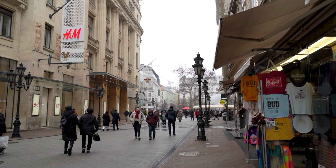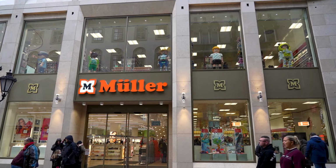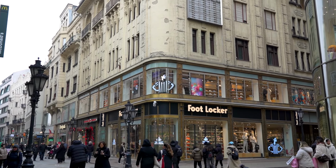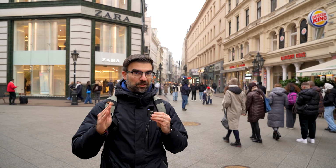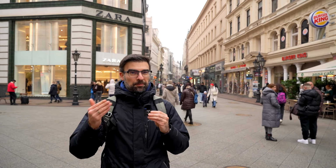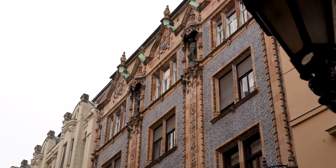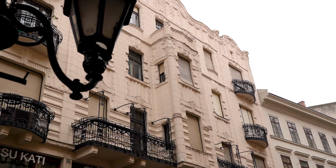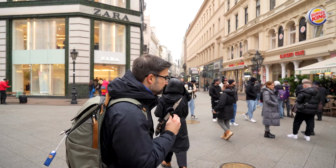This here is the Váci Utca shopping street. Now the name suggests there are a ton of shops over here, so if you want to buy some clothes or any other goods, then maybe you can visit it. However, you will also see there are lots of cafes and restaurants. I would advise to skip those. However, you should definitely visit the area for the facades. There are some gorgeous buildings here in this street as well. And there are some courtyards, and we're going to try to find those as well. Let's go.